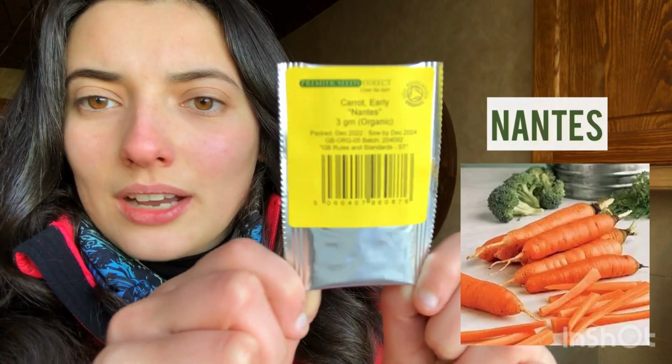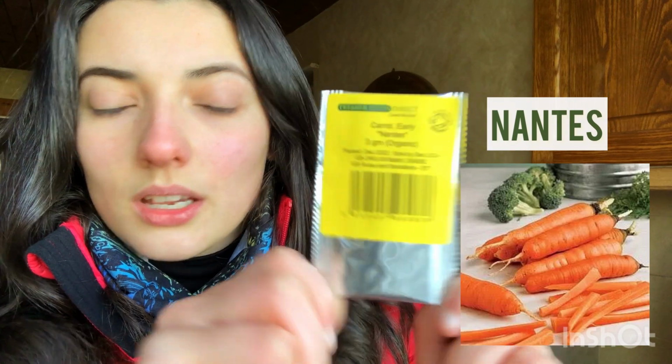Then we have some carrot seeds. These are in the organic section because the others had sold out. But these are Nantes. I think that's how you pronounce it. I wish they'd make varieties of fruit and veg easy to pronounce, but here we are.